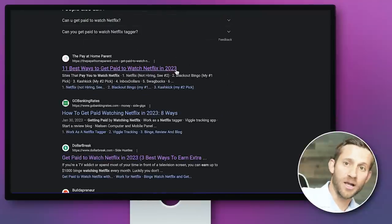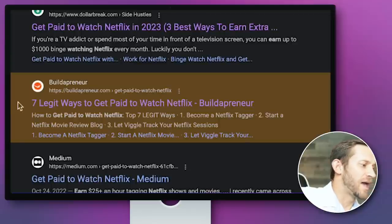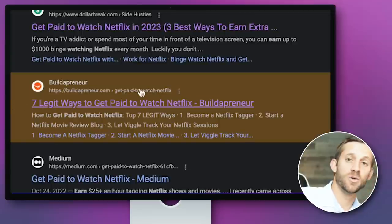So a good example for my blog is when someone types in get paid to watch Netflix, you can see I think I'm spot 5 right now. And I've got this article, 7 Legit Ways to Get Paid to Watch Netflix, right?